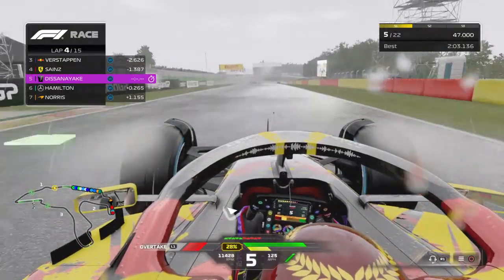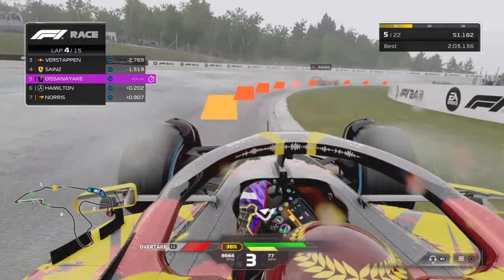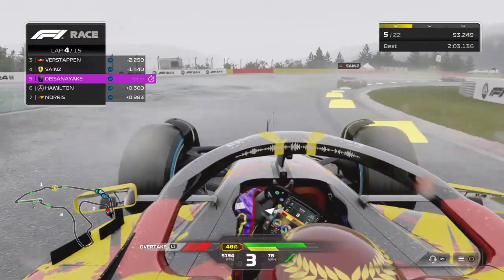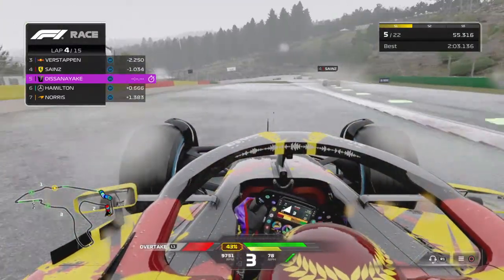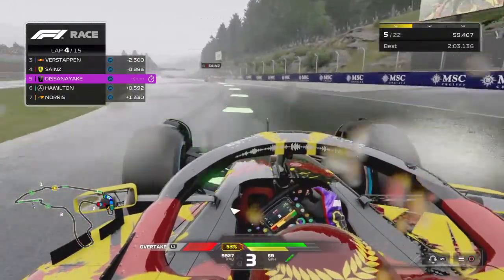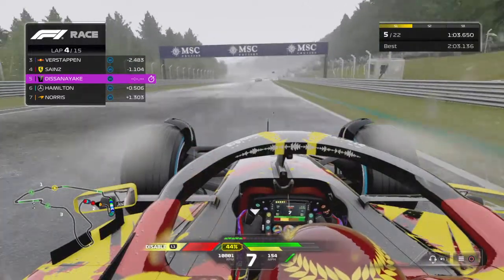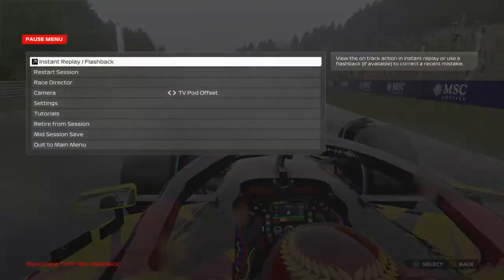I said it. Yeah, just push me off the track, Lewis. What's he doing? Lando, we needed to give a bit of room there, okay? Don't be too aggressive, please. It's costing us a lot. Not aggressive, man. It's just ridiculous. Lando, just keep it there, okay, man? Lando is not happy whatsoever.